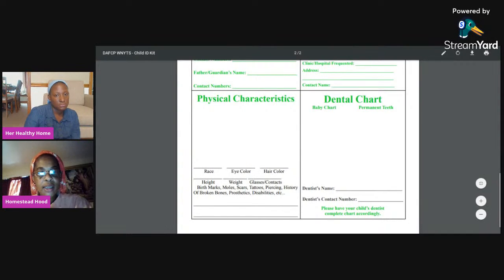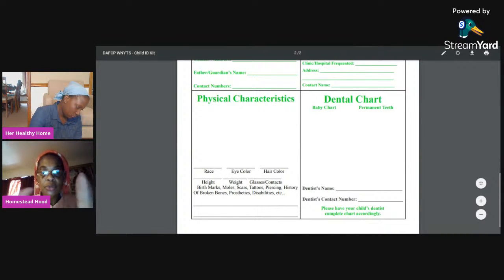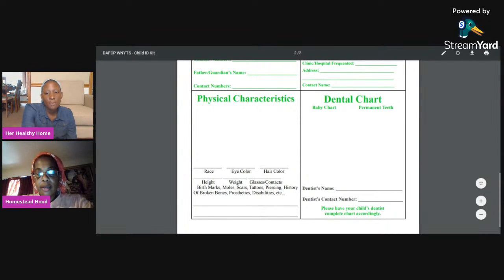I don't know why it didn't come up on a PDF, but it came up on, okay, I have a Chrome something that's different from a regular computer where Word doesn't work on it and everything just shifts around. But the baby chart, the teeth, there's your dentist can provide a small picture for you to put right there in the event that they have to be identified. Any questions?